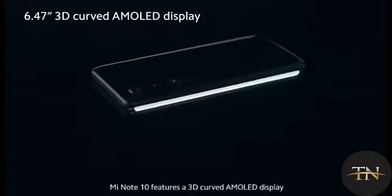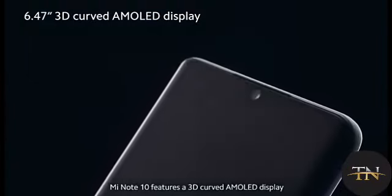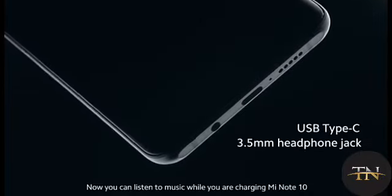Mi Note 10 features a 3D curved AMOLED display. Now you can listen to music while you're charging Mi Note 10.